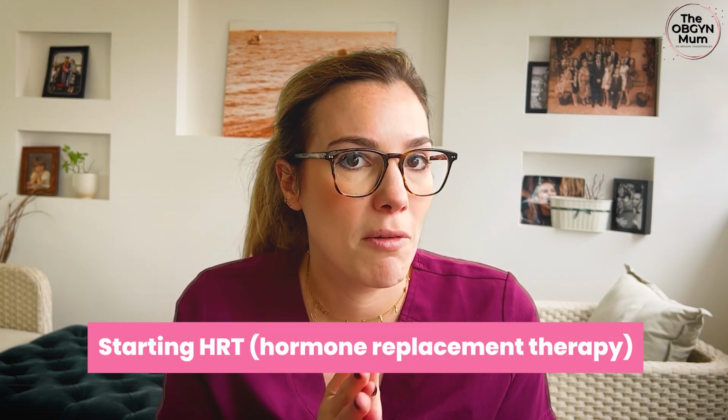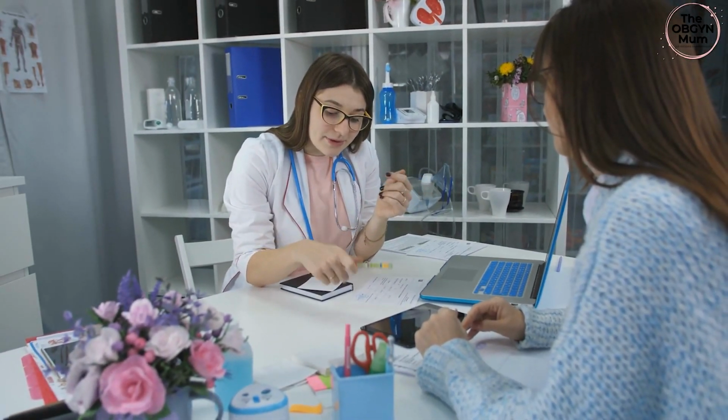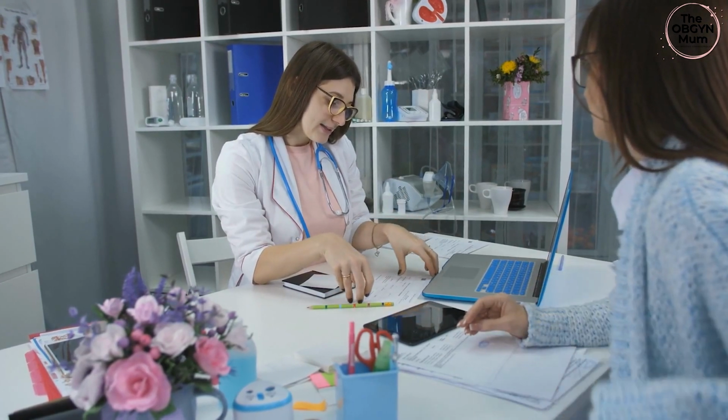If your ovaries were removed during your operation, you might be offered HRT, hormone replacement therapy, immediately after the operation. This should be discussed with you by your gynaecologist, and together you can decide the best way to take it.